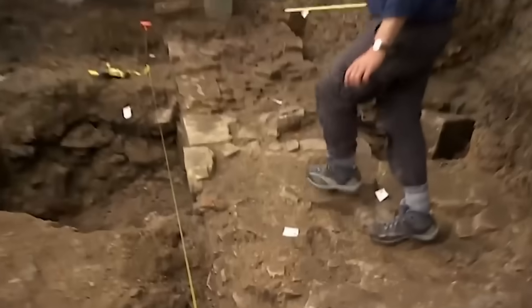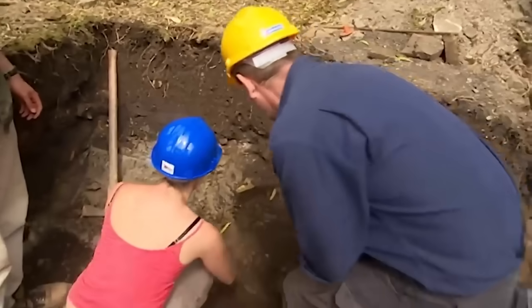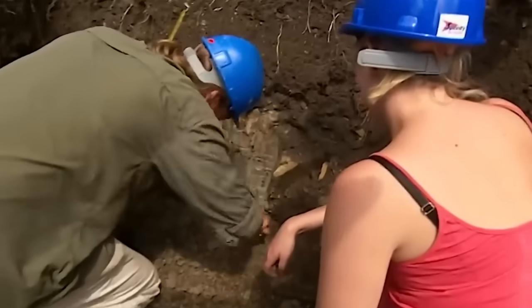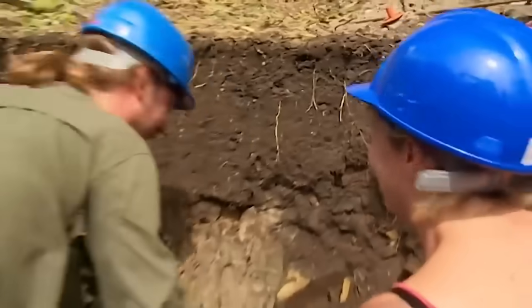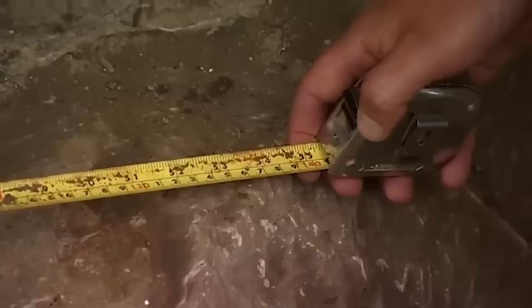So if we go back and measure across... To prove it, we need to find a similar chamfered edge on the other side. Is it a stone lying at an angle or is it a chamfer? There it is. That's definitely there. It is. That's got to be it there. You cannot argue with that. You win. I buy that. Gold star for you. Bang on.